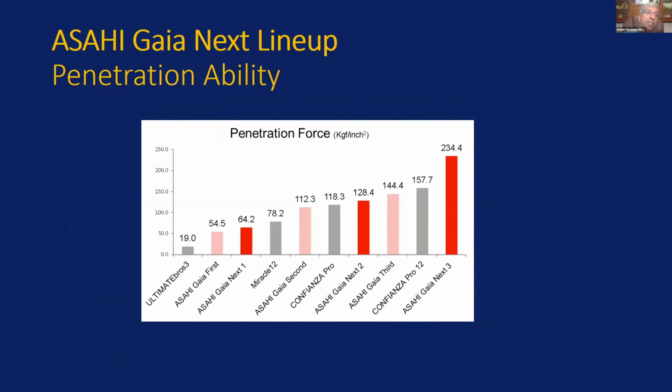Next, let's talk about the penetrability of these wires. Like I said earlier, safety comes first. Compare this with the entire family of Asahi wires, starting with the Ultimate and then extending to the Gaia First. You can see the tip load here is in kilogram force per inch square. The numbers are a little bit unfamiliar, but the bottom line is that compared to, for example, a Confianza Pro 12, which has a tip force of 157.7 kilogram per inch square, the Gaia 3 Next has a much higher penetration force of almost 100 kilograms per inch square higher. Similarly, the Gaia Next 2 has a much higher penetration force than a Pro 12 or a Confianza Pro 9.